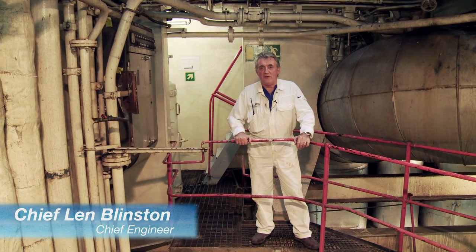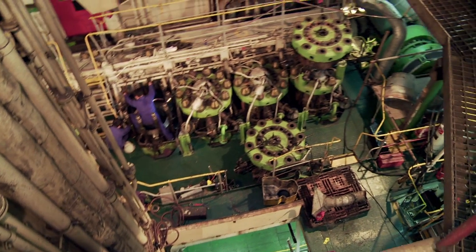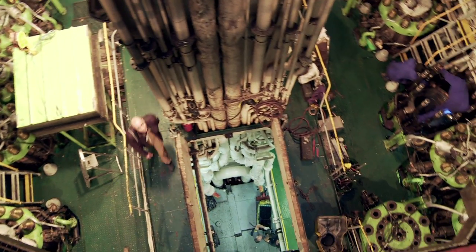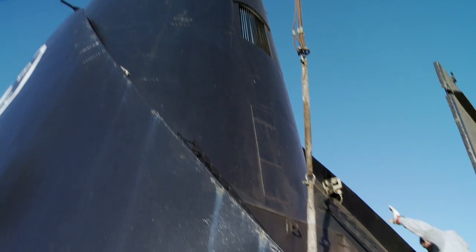Hello, I'm Len, the Chief Engineer, and you're standing now at the very top of the engine room, looking down onto the top of the main engines and right down to the bottom of the engine room, and looking up to the very top, what we call the skylight, where heavy parts of machinery are lifted in and out of the engine room using cranes from ashore.